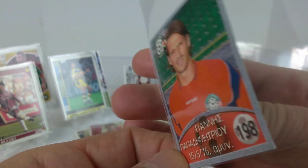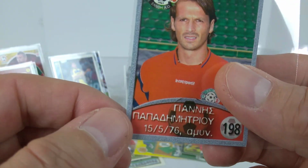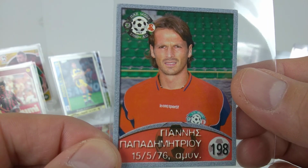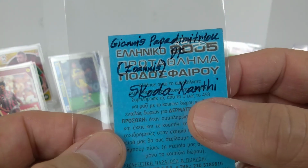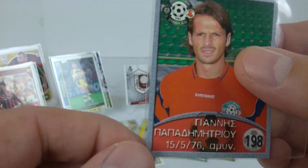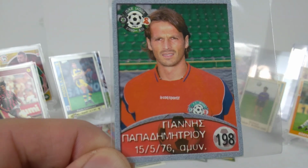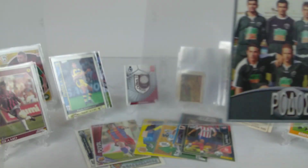Now this year is 2005. And the team is Skoda Xanthi. I'm probably messing that up. Giannis Papadimitriou of Skoda Xanthi. A lot of team cards.